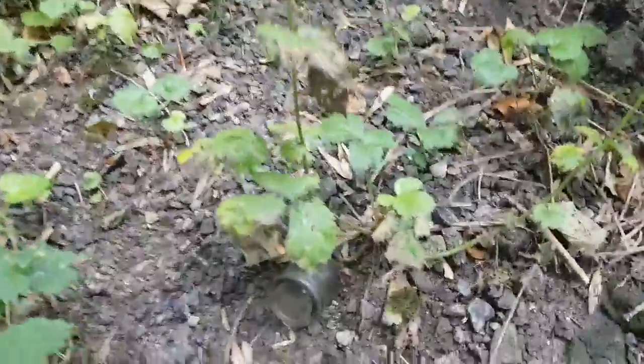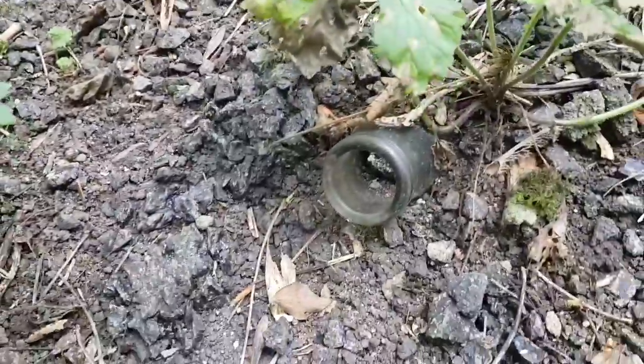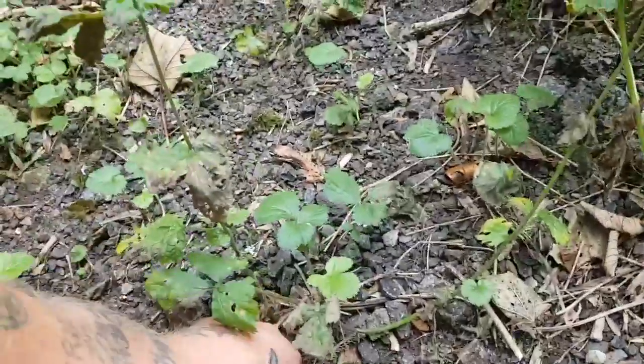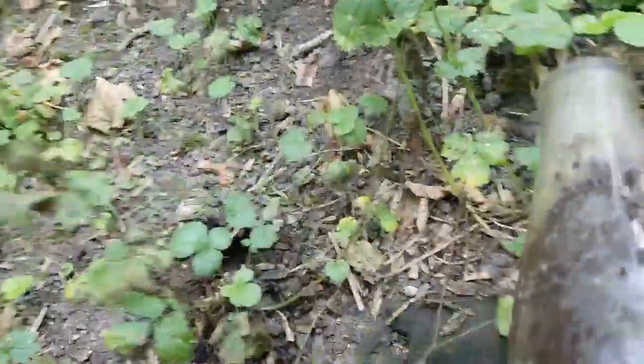So we are still on our way. It's been a bit of a trek, but the signs are starting to appear that we're nearly there. So look at this, just poking out of the bank, and Ryan's going to have a little paw and see if it is complete or not. It is. Let's have a look at it.